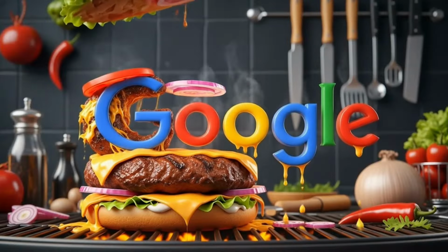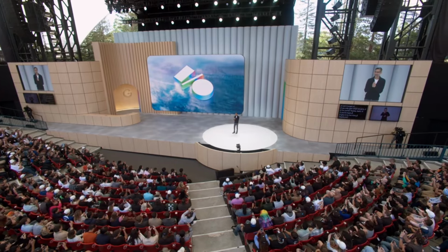Google just launched some incredible AI tools that would send a lot of startups out of the market. You guys are not ready for this.